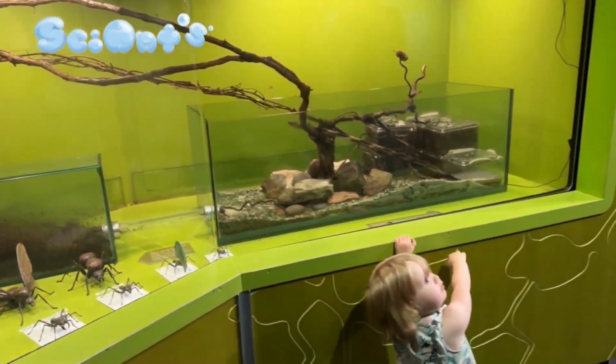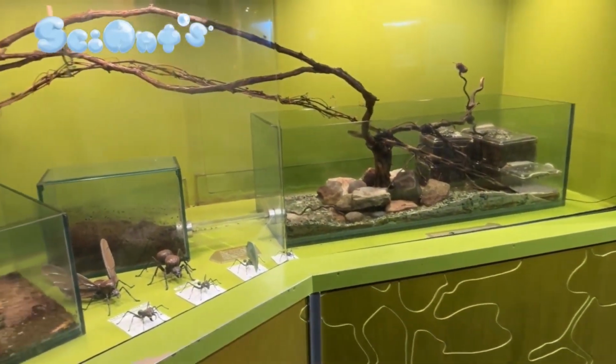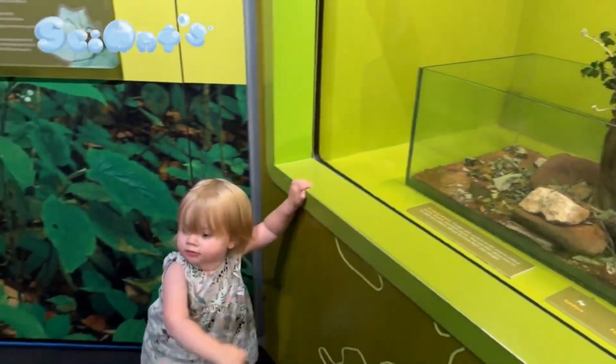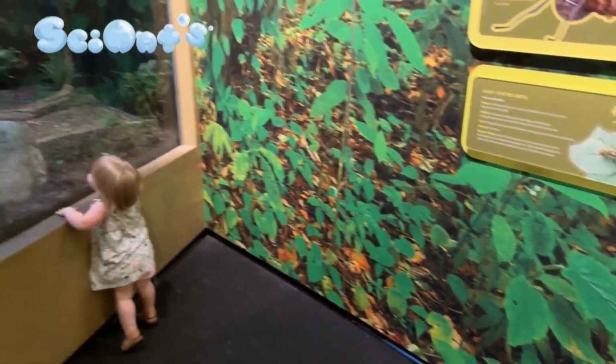Oh, Munchie found us. There's our 3D models. Munchie meets the leafcutters and the tamarins.